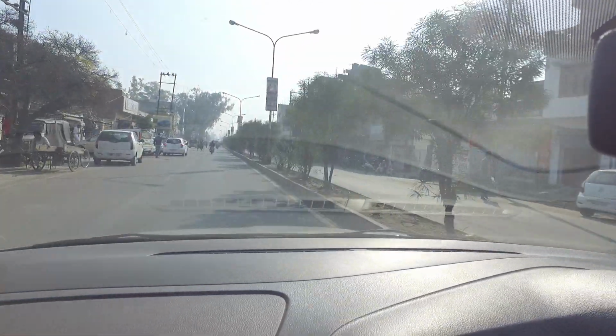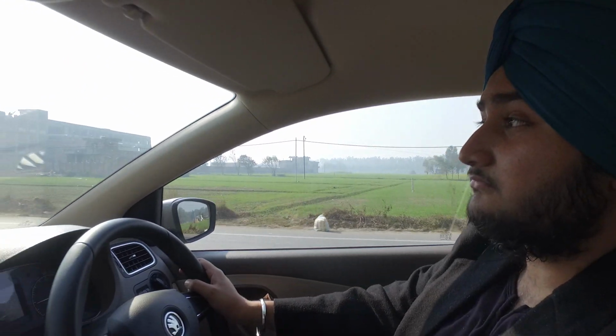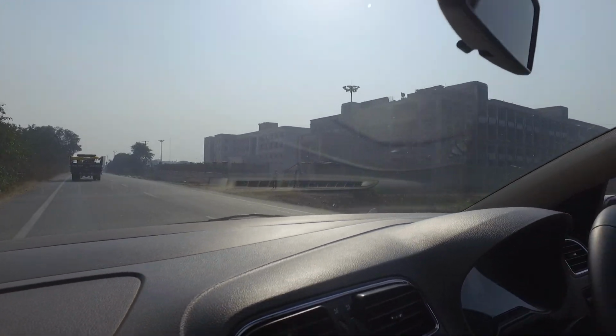So are we going to stop by that piece of land? Okay, so this is the High Court on our right. This big square building here. It's still under construction. So they're still building it.